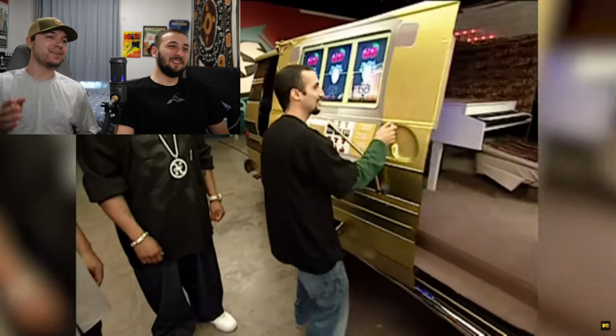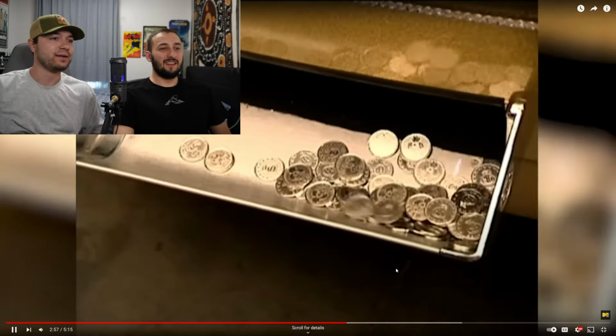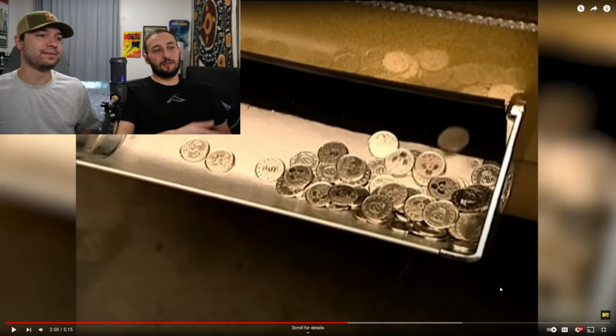Wait, can you go back real quick, before he opens this? Hold on. Let's take a look at those coins. They didn't look like real coins. No, I don't think they're real. Chuck E. Cheese tokens. Let's see. These are fake coins, right? Yeah. All right. Well, my question is, is it set to win every time?